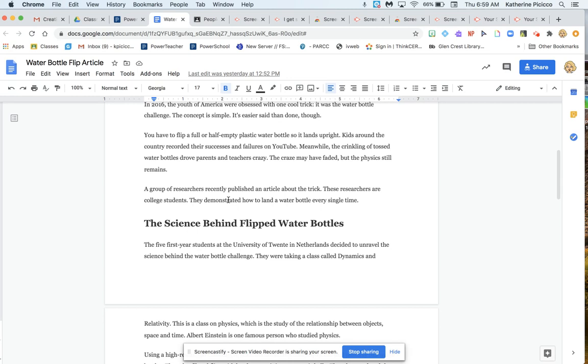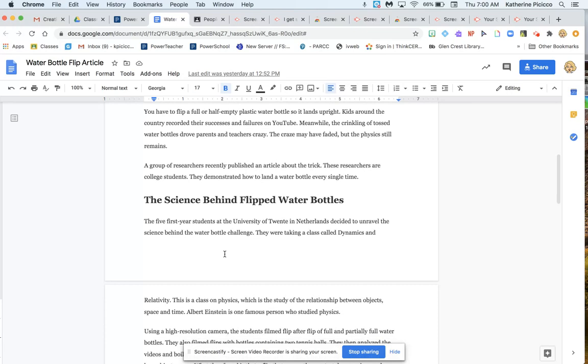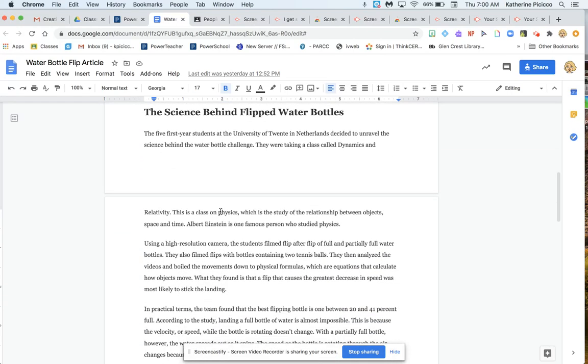The first-year students at the University of Twente in Netherlands decided to unravel the science behind the water bottle challenge. They were taking a class called Dynamics and Relativity. This is a class on physics, which is the study of the relationship between objects, space, and time. Albert Einstein is one famous person who studied physics.